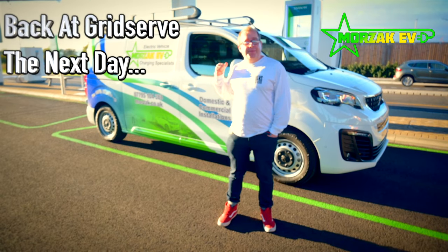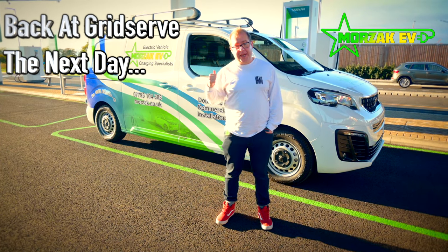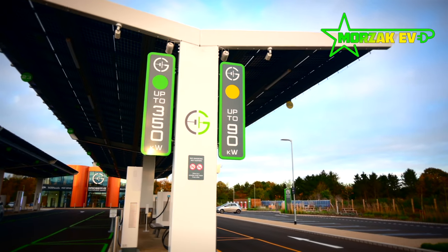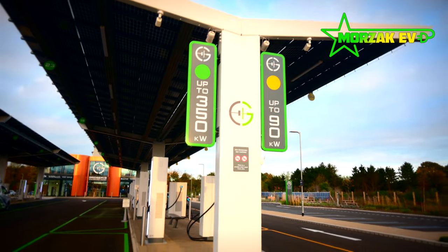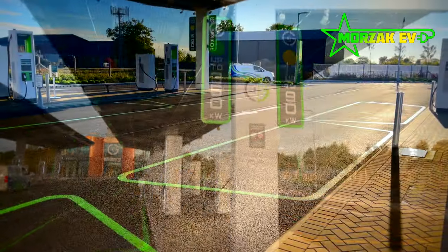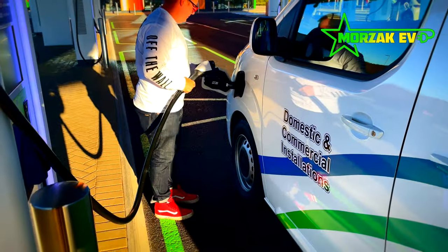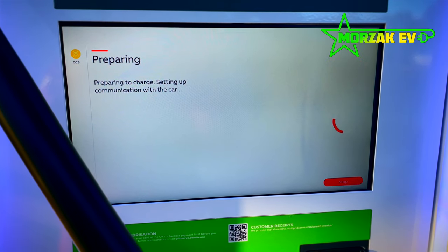So I thought we'd try one of their rapid chargers here, the 350 kilowatt chargers, to see if we can get it to charge at 100 kilowatts. So let's give it a go. So as you pull into the forecourt, they've got these nice little lane dividers, so up to 90 kilowatt and up to 350 kilowatt. So you pull into the appropriate lane for what your vehicle will charge at. Looks good.